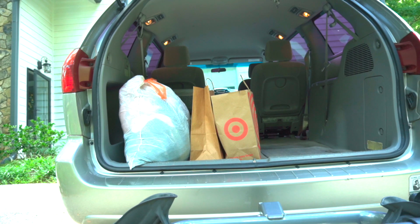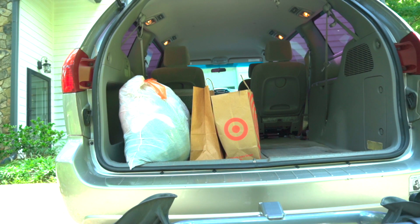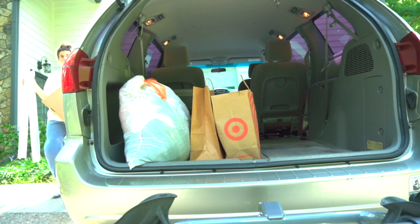I'm going throughout my home and I'm just loading up into the car all of the things I need to take to be donated, all of the returns that I have, just anything and everything that needs to go to a person, a place, or somewhere else other than my home.